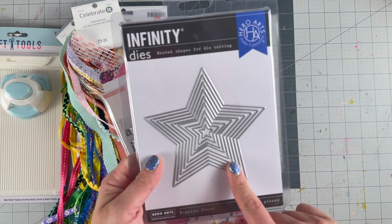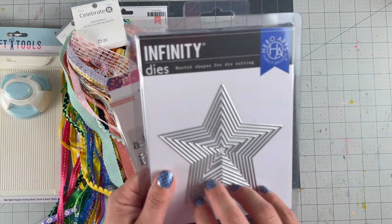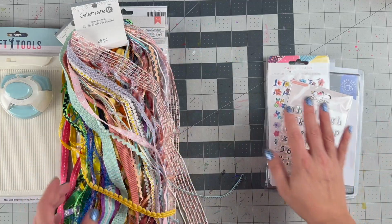And then I used my 50% off coupon for their nested dies. I decided to get the star now. I do have a few shapes, so clearly I went on a nested die kick right now. But I thought this too for December Daily. I always love a star when I'm doing December Daily.